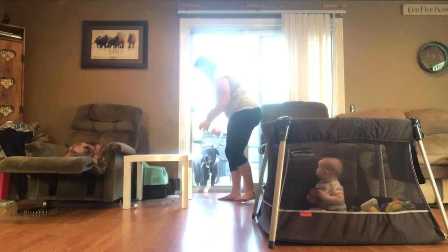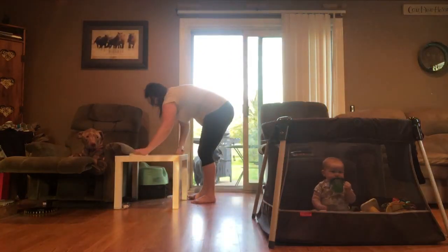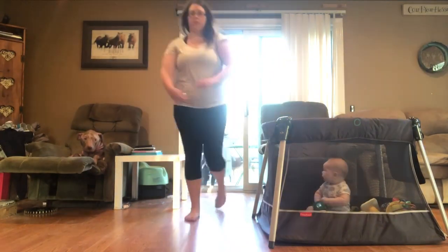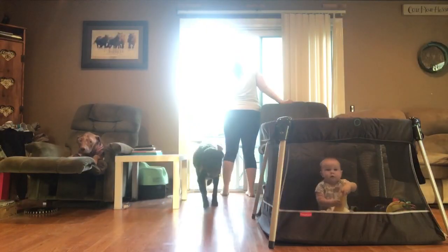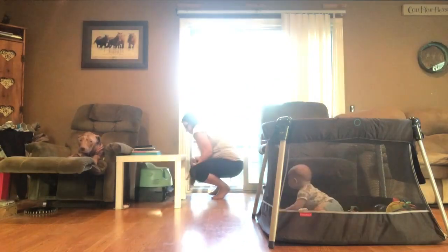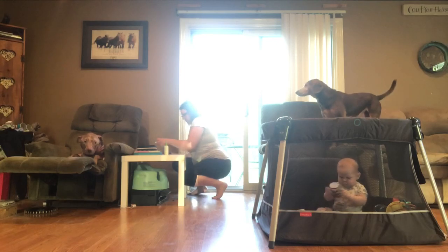And here I'm just going to spray my Mrs. Meyer's cleaner and wipe off the tables. And yes, I do keep our printer and Levi's bumbo seat under the table just because those are two things that we use often. And that's kind of where they just get put.